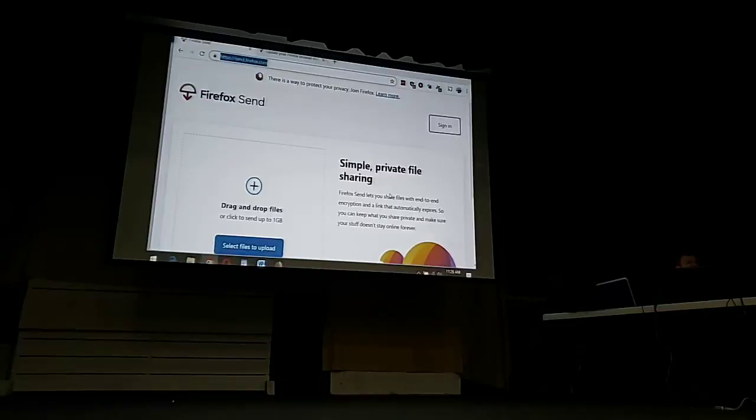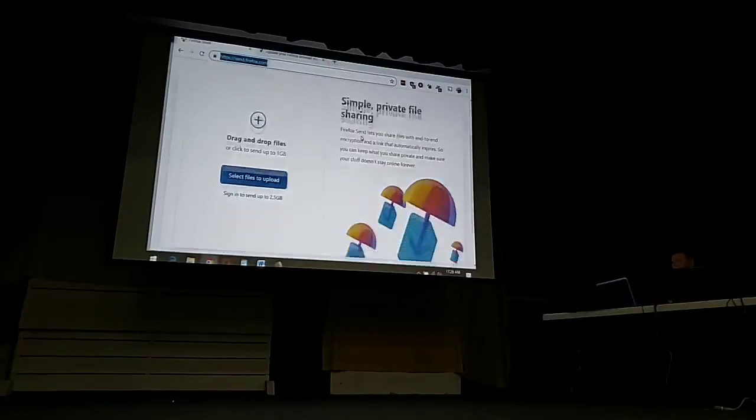WeTransfer does that really well too. Yes, there are other companies that do similar things, but Firefox's is an interesting one. Is there a limit on the sizes we can send? They start at 2 gigabytes. Creating an account gives you more.